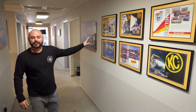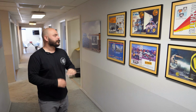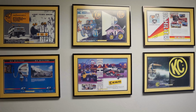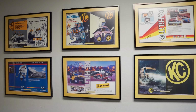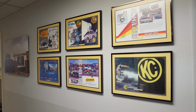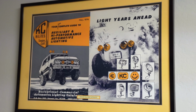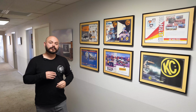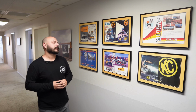As I mentioned, history hallway, this is why we call it that. As you can see on the wall right here, these are catalog covers from throughout the years. So this is, I believe, our second catalog cover ever in history. The first one that we had framed, this was in 1974. This was back when we were in Saugus, California, where we originally started in our founder, Peter Kim Brown, and his wife Carol's garage in Saugus.